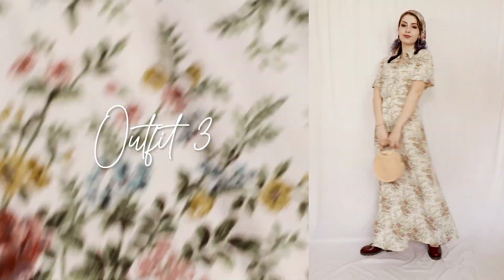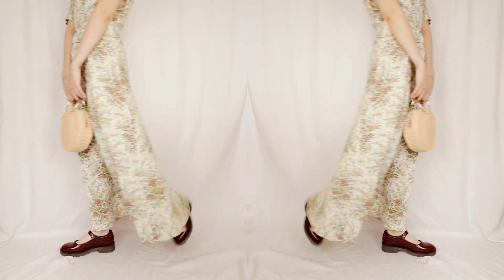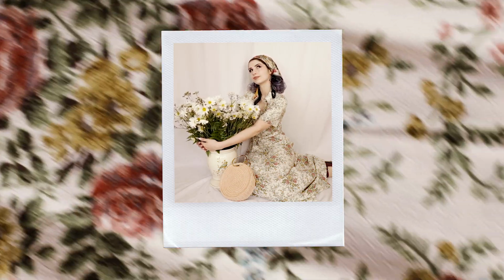For the third outfit, since maxi dresses are the most common in the cottagecore aesthetic, I went for this neutral one with green accents. I paired it with my burgundy Mary Janes because they match the colors in the dress as well. I think the floral pattern on this dress is very vintage inspired, so it fits perfectly into the aesthetic, but honestly, even if it was plaid or gingham, it would still work because of the classical silhouette.